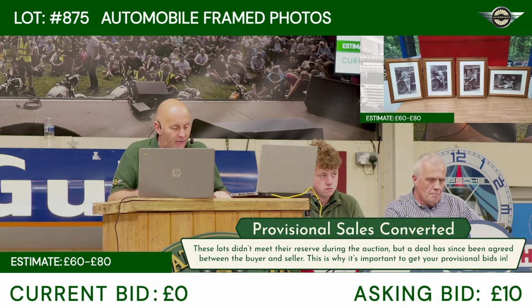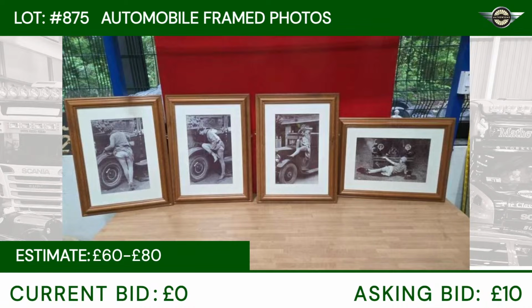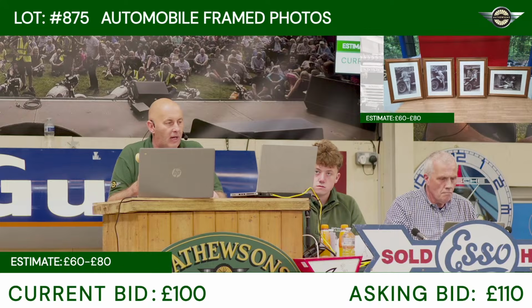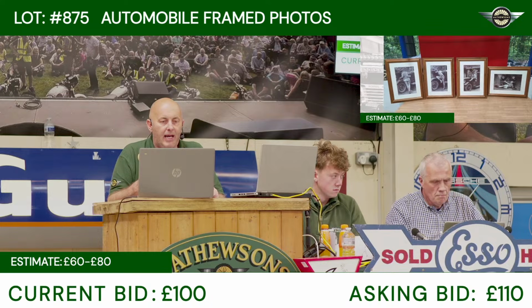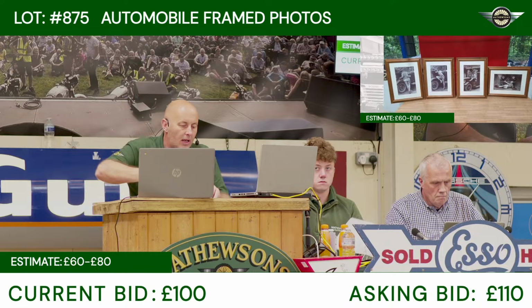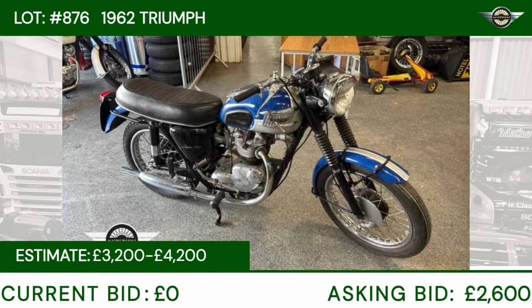And we have got 875, the automobile frame photos. £90 away, £90 and £100 we've got. At £100 then, are we all done? At £100 then, hammer's coming down. At £100 then, are we all done and dusted? At £100. Moving on to 876, another lovely machine.